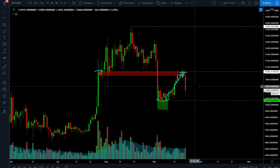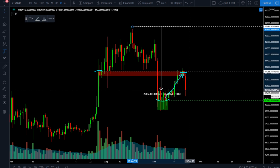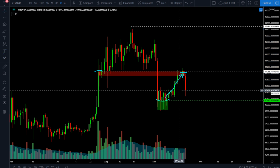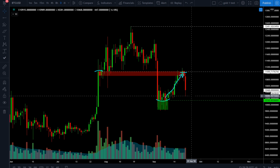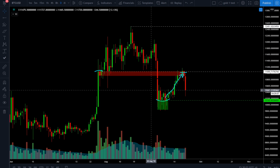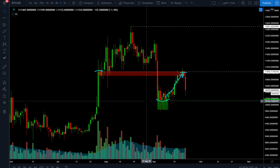I want to put this into context of what the previous bull runs have looked like when we've had 20% drops, because right now from Bitcoin's peak, we're down almost 20%. Call it 17%. I would say that's close enough to 20%. It's actually happened a lot, not only in this bull run, but in previous bull runs. And I think it's going to give us a hint of how this plays out going forward. So let's take a look at that chart.